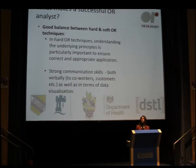So you do need a good grasp of the techniques themselves, but you also need very strong communication skills because everything that you do, you have to communicate back to your customer to make sure that you're doing what they want you to do in the first place and to make sure that they've understood what it is that they're going to give to you and you're going to give to them. So I think they're both equally important, to have a good grasp of the hard OR but also an equally good grasp of the soft OR because they complement one another very well in the workplace.